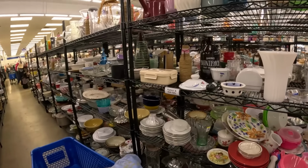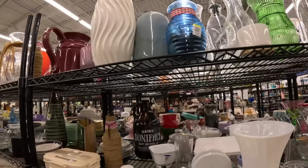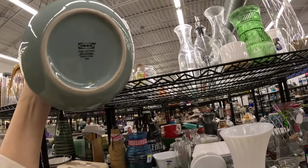And somehow I find myself on the dishes aisle. Thank goodness there's also vases and other things. This is interesting right here. Maybe mass produced, but I do like that color. That is beautiful. Oh, it's Ikea.